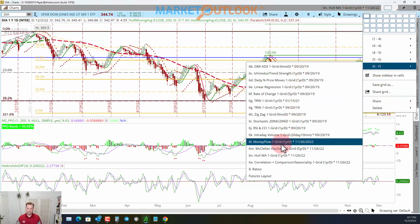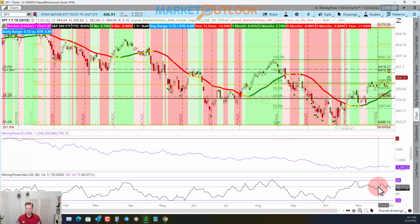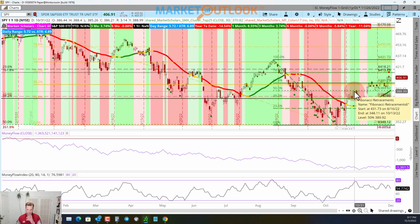When you look at the money flow, which is a big deal for us, again, you can see the higher highs we've been getting since this peak here at the end of October.